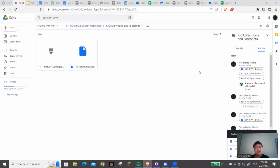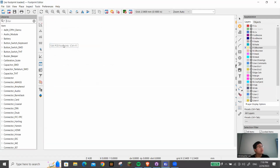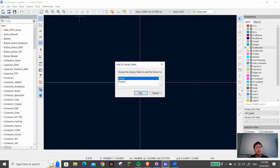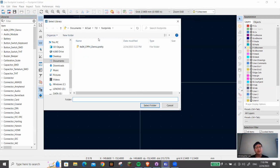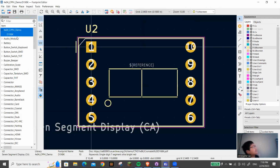Okay, so exit out of this page and go back to what I'll call the home page of your project. Click on Footprint Editor, this little IC symbol here. And you are going to do something very similar. If you have the .zip file, remember to unzip it before moving on, okay? Go to File, go to Add, go to Global, click OK. And now you're going to find your folder called 4x04_cpph.demo.pretty. This .pretty file is where the footprint instructions are stored. Click Select Folder, and then you'll get this on the sidebar. Click on the D1X8K, and you should see something like this. This just means that you've added the footprint of the 7-segment display into your PCB.